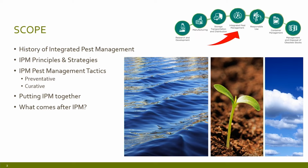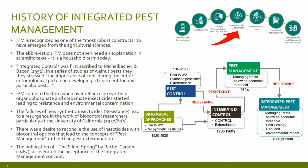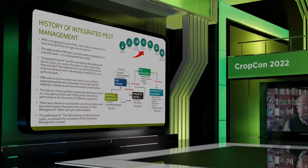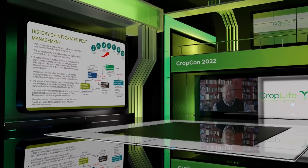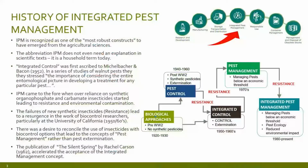So integrated pest management is one of the most robust constructs to have emerged from the agricultural sciences. And the abbreviation IPM doesn't even need an explanation today. It's a household term. The term integrated control was first ascribed to Mitchell-Bakker and Bacon way back in 1952. In a series of studies of walnut pests, they stressed the importance of considering the entire entomological picture in developing a treatment for any particular pest.